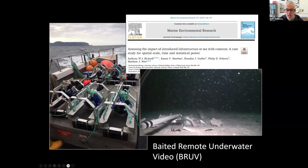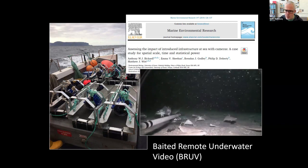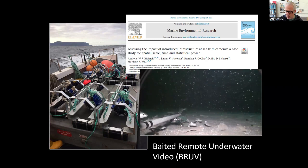We had 6 of them. They're easy enough to deploy. You can do 6 at a time, so you get very high levels of replication quite quickly for rather minimal cost in terms of hiring boats. So let's now go through BRUVs more closely.